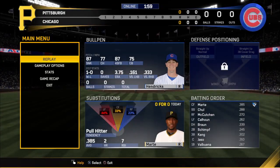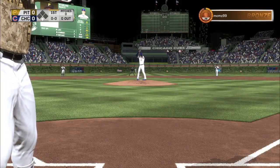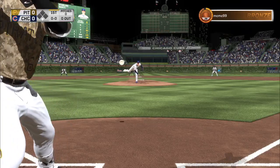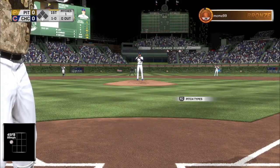Center fielder, number 6, Starling Marte. And we are underway from Wrigley as the first pitch of the night is taken for ball 1.